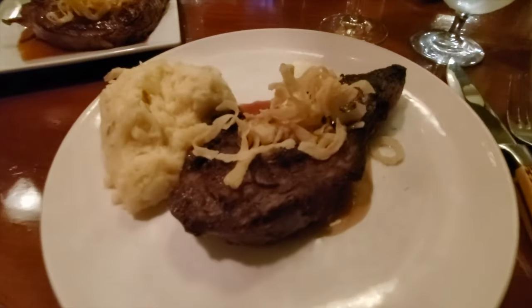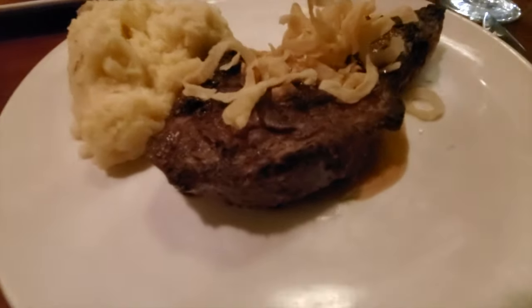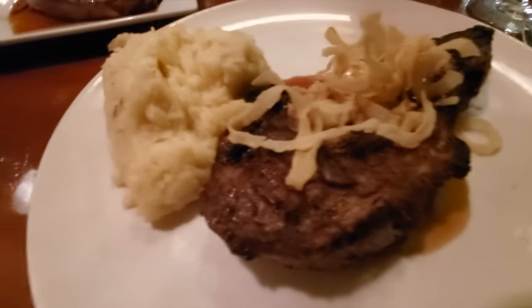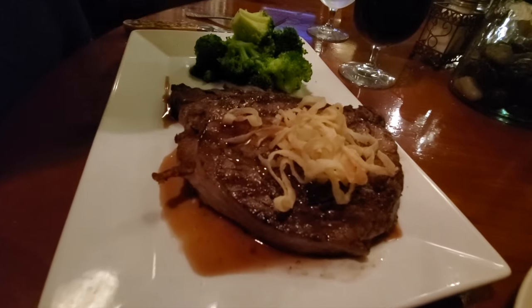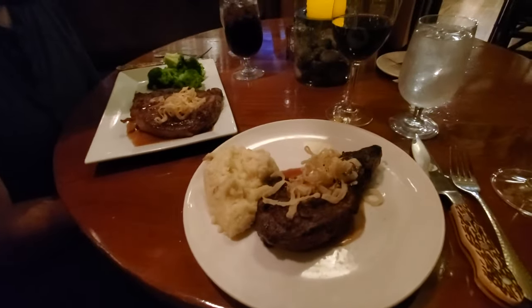Because apparently I'm obsessed with buffalo this trip. I got the buffalo ribeye, medium rare with potatoes. And then Rob got a ribeye steak and some mashed potatoes. So these are our entrees. We're gonna share the sides though. So I got mashed potatoes and he got broccoli.